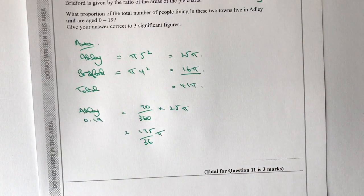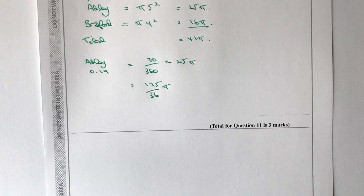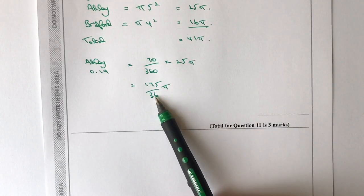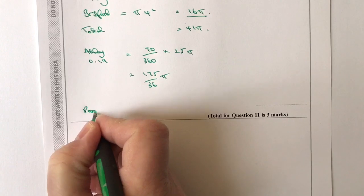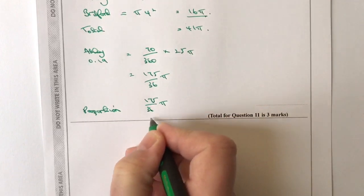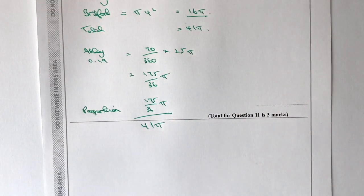You might prefer to just use the decimal equivalent, that's perfectly fine. It's not a problem at all. However, I tend to make my calculator work a little bit, so I'm going to leave it at that, because the next part of the calculation is to work out the proportion of the total number of people living in both towns that live in Adley and are aged 0 to 19. So these are the people that live in Adley, and we need to get this out of the 41 pi that we had as the total amount. Really what we're asking the calculator to do is work out the proportion: the number of people who are 0 to 19 in Adley out of the whole amount. That looks a little bit confusing, a little bit tricky for a calculator to deal with, but it will do.